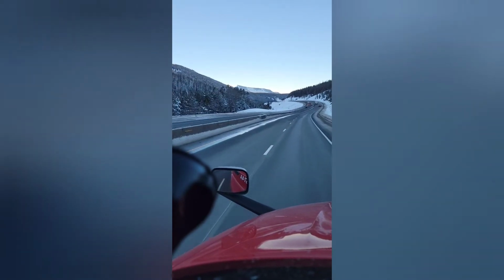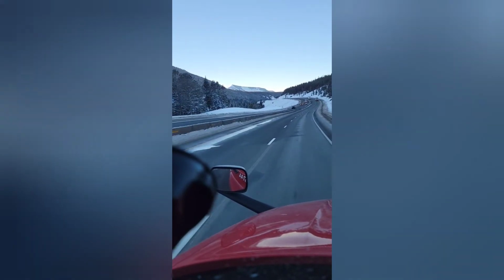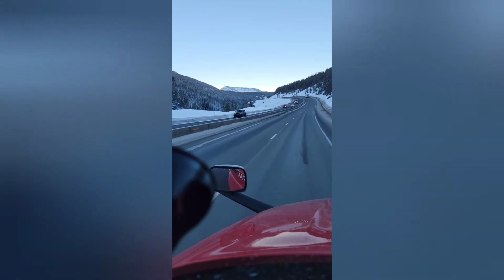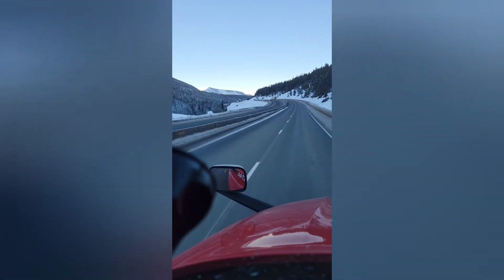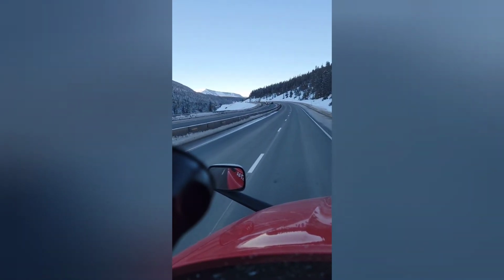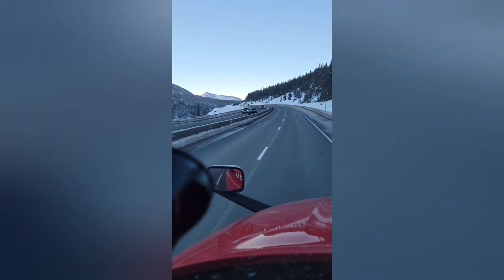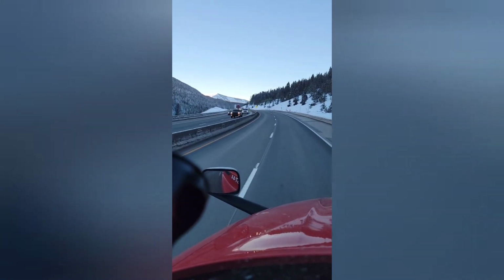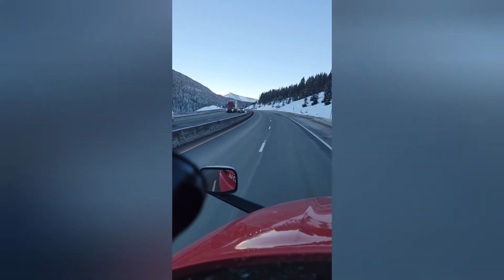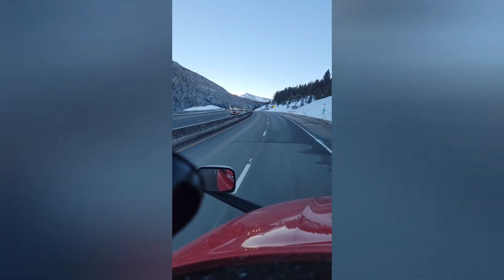My foot is at the brake pedal, not on the brake pedal, just in case. I got too close to the thing, right? So here we are. I'm not doing anything. The truck is doing all of it right now. I've got the speed limit coming down the pass at 45. I've got my cruise control set at 40.